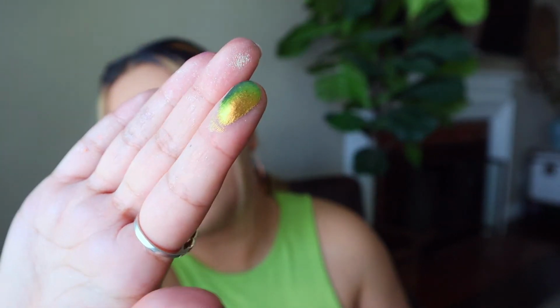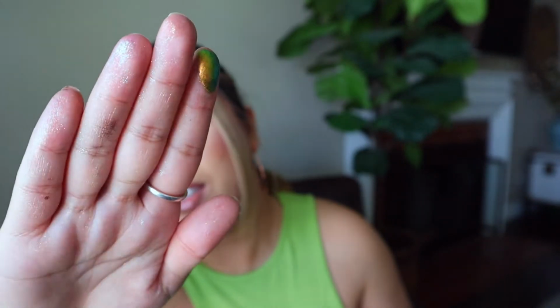Let me show you my favorite, which is the green. It's called Smith. I already showed it, but it's just so freaking beautiful how it shifts from the green to the orange. Oh, it's so beautiful. This one is Austin. This is super icy with some blue in it.